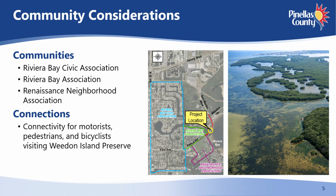San Martin Boulevard provides a link for residents in the surrounding area to access Gandy Boulevard and 4th Street North. The existing San Martin Bridge crosses Riviera Bay, an inland waterway with a direct channel to Tampa Bay. In addition to providing vehicular access to several neighborhoods from Gandy Boulevard, the bridge marks the boat access point to a series of canals that connect Riviera Bay to the 1,400 plus homes in these neighborhoods.